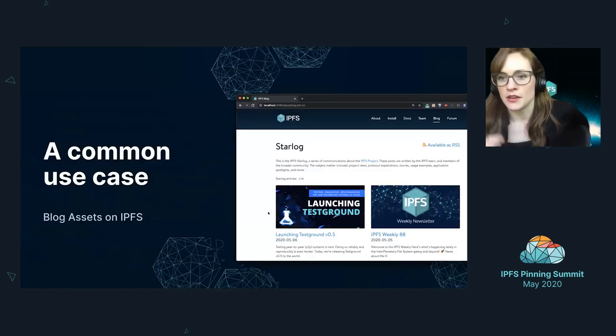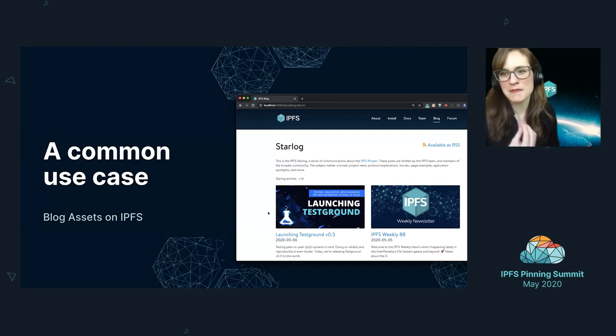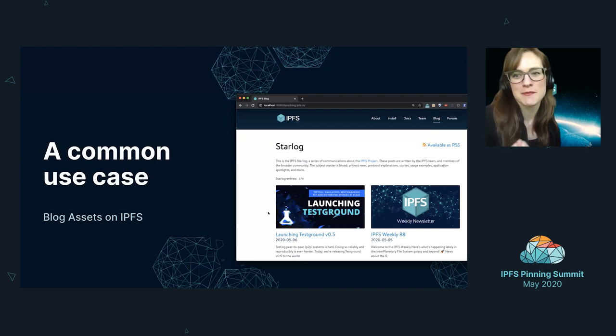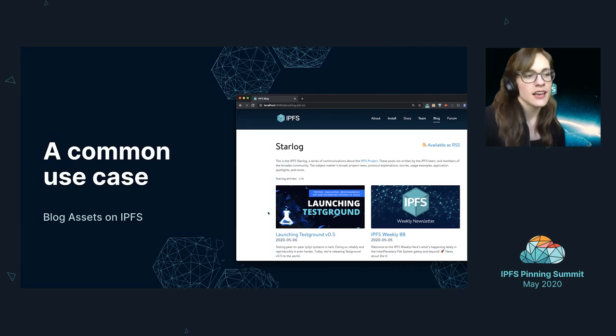So I'm going to walk you through a common use case that I have, since I spend a lot of my time working with an IPFS blog. I'm sure Jen can also sympathize with this from the IPFS newsletter perspective. But a common aim here is thinking about how do I bring assets that I want to include or reference in a blog post, and I also want these assets to be hosted on IPFS.